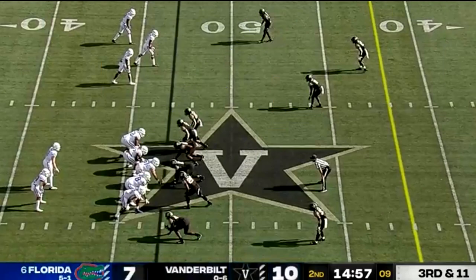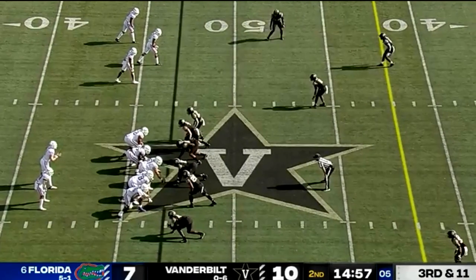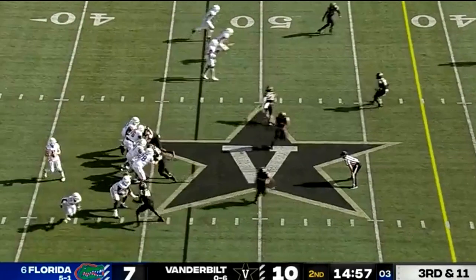So the previous play, Zipper had come out on this side of the field, had a wide open pass that he could have caught and probably would have resulted in a first down or something close to it. Instead, he drops it. This forces third and 11, and guess what you're about to see? Vanderbilt is going to do what, do you think? Oh, they're going to drop eight, right?